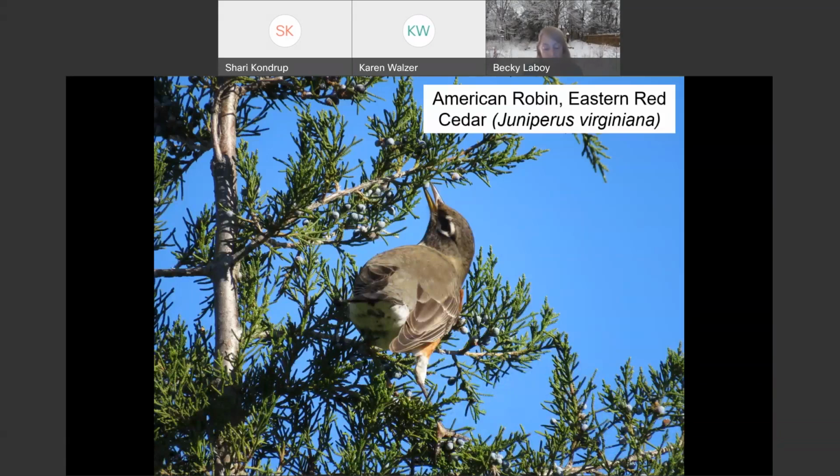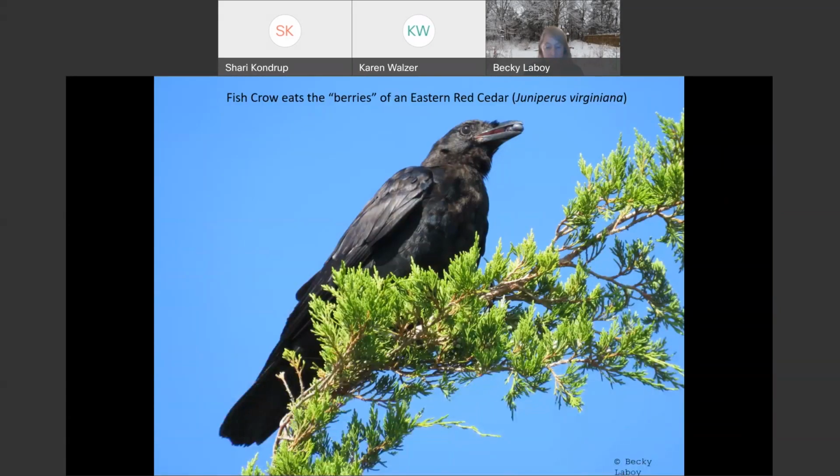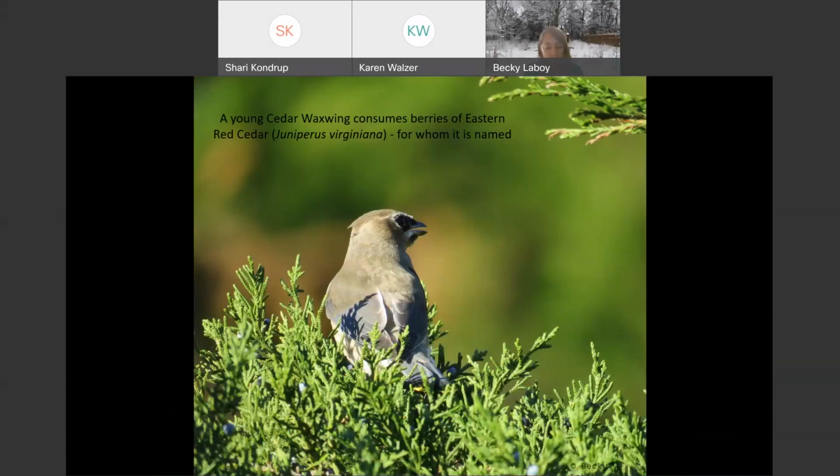By fall, the Eastern Red Cedar, a common evergreen tree in New Jersey woodlands, is loaded with berry-like cones, which feed numerous species of birds, including the American robin. Fish crow eats Eastern Red Cedar berries. Fish crow is an endemic bird of the United States, found nowhere else in the world. This young cedar waxwing is benefiting from the abundance of berries produced by Eastern Red Cedar, the tree for whom it is named.